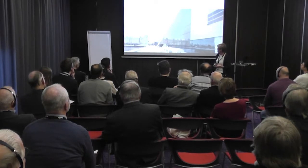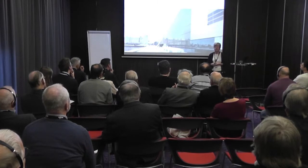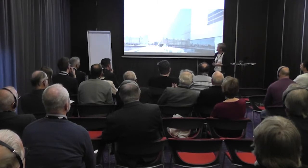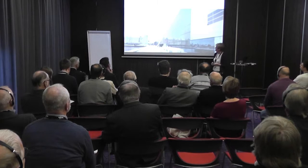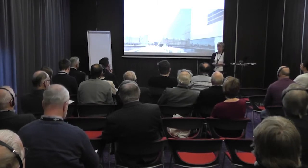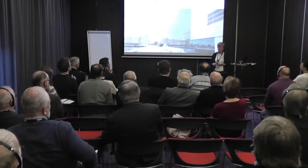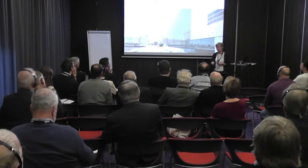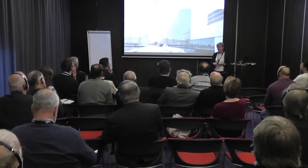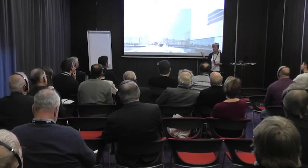And here, this is a picture of the solar cell facades. It's 350 square meters, and it's integrated into the glass. This was a production made very early, I think around 2005, 2006 or something. So it was a very early stage of the development of these solutions.